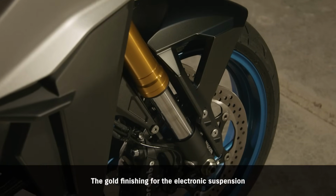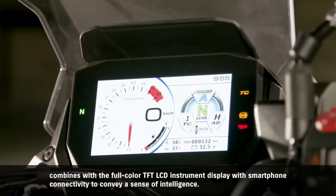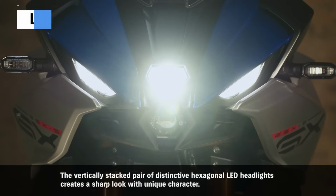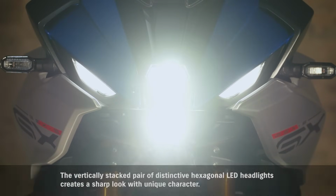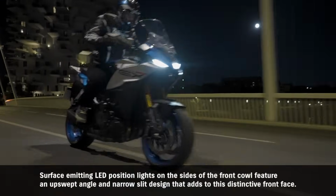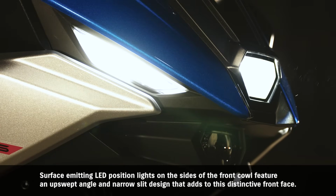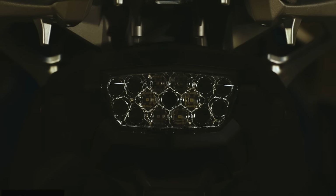The gold finishing for the electronic suspension combines with the full-color TFT LCD instrument display with smartphone connectivity to convey a sense of intelligence. The vertically stacked pair of distinctive hexagonal LED headlights creates a sharp look with unique character. Surface-emitting LED position lights on the sides of the front cowl feature an unswept angle and a narrow slit design that adds to this distinctive front face.